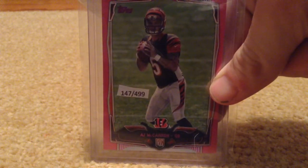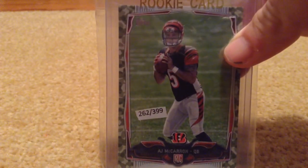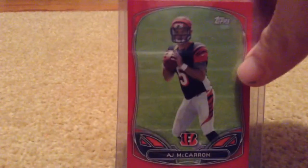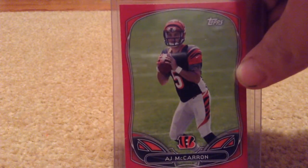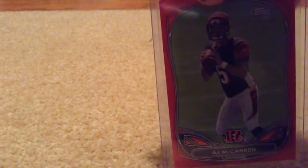Topps Paper Pink, numbered 147 out of 499. That's something new that I made. It's labeled so that way I don't have to turn around the cards. Camo, number 260 out of 399. Topps Target Exclusive. Should say Target Exclusive on the card, but it doesn't. But it comes from Target. Got that for really cheap.